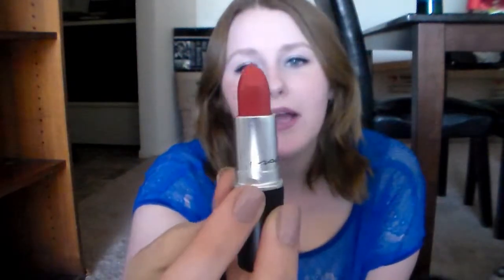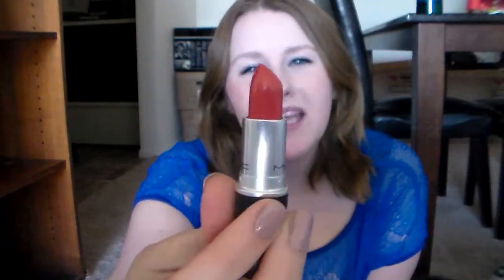So I picked up a cream sheen lipstick in Crosswires, which is like a mix between a brownie corally rose color. I have no idea how to describe this color, but it is really good for every day, and it isn't my favorite MAC lipstick that I've ever bought, but you know, it's a MAC lipstick, they're good, and this is good. I like it. So, boom.